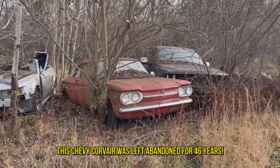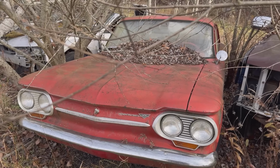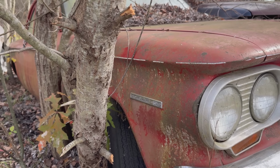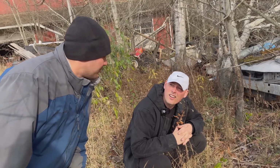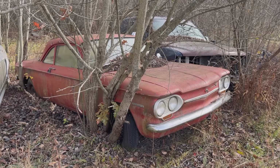This Chevy Corvair was left abandoned for 46 years. Infamously known as one of the most dangerous cars of all time, it's now ironically locked in an overgrown prison. There are actual trees trapping it in place. This is gonna be our hardest recovery ever. Dude, I don't know if it's possible. Can we recover and save this forgotten piece of history, or will she rot in this exact spot forever?